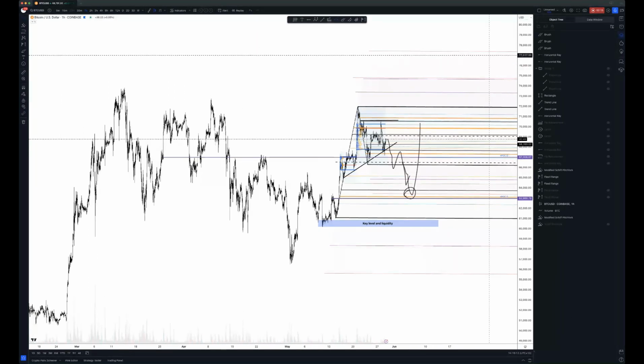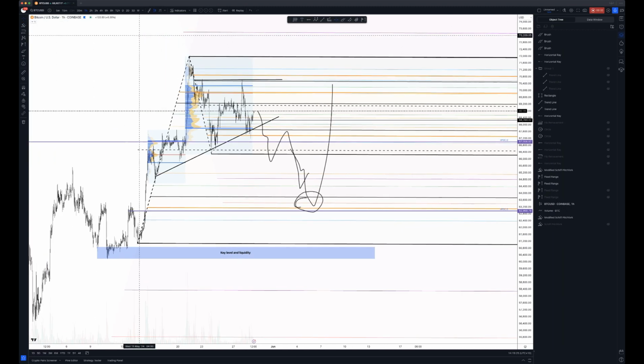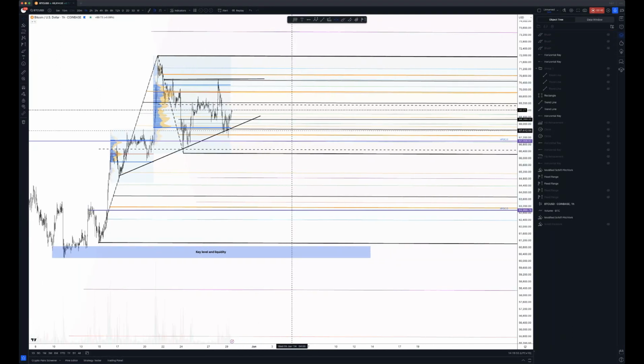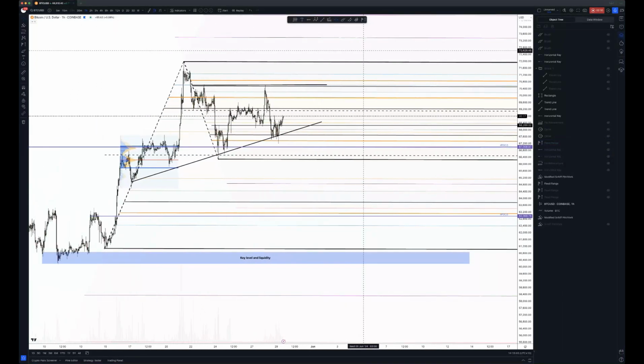Here we go. The pitchfork tool here, and in this case I did the shift pitchfork. It does come in handy once in a while, and I thought I'd experiment with what I've got, and it's got a lot of confluence with it. We can look at this level here with the fixed range. The fixed range tool gives us, as you know, some levels of importance.